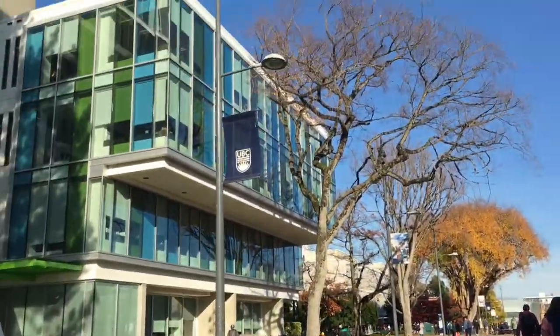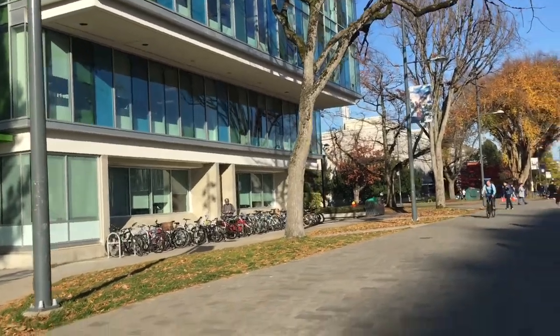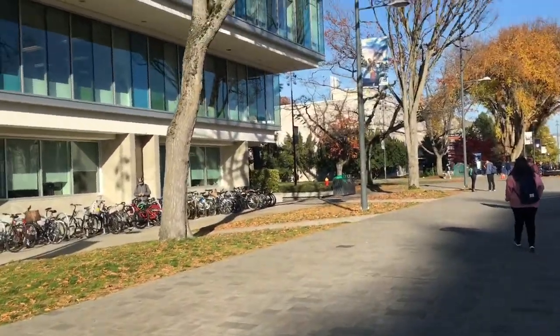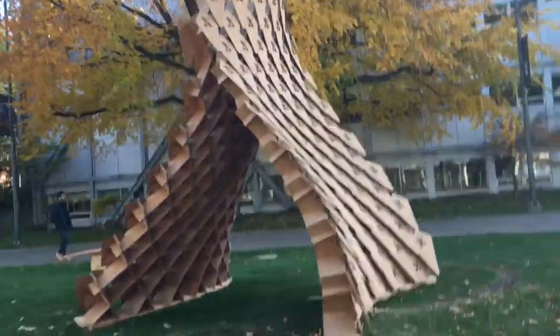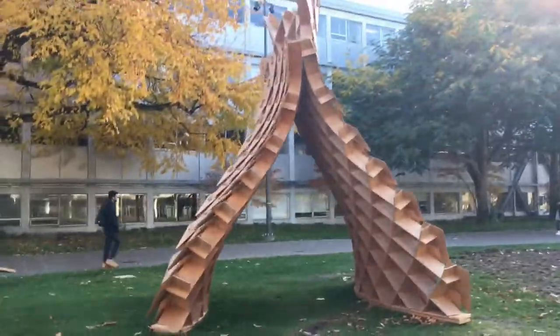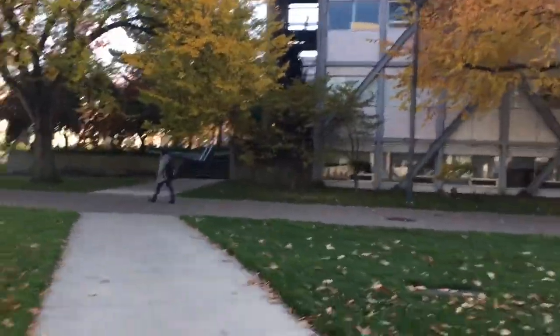The building here to the left is Sauder. It's the business school. I actually have had some classes in there, even though I'm not a business student. They kind of shuffle you around. It's really nice. And here, there's some art. They're always changing this wood structure. Every year it changes, although I tend to prefer it this year. This building over here is the education faculty.